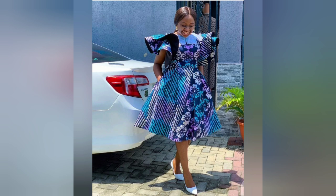Like this particular one, I love everything about this garment. It's so mature. I love the sleeve. I love the print. It's so mature, guys.